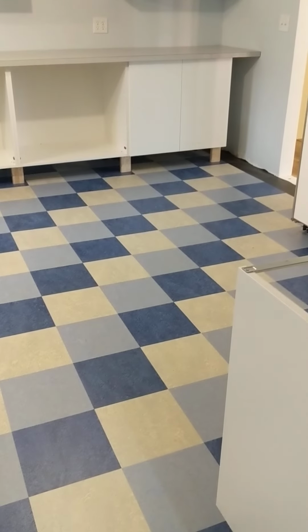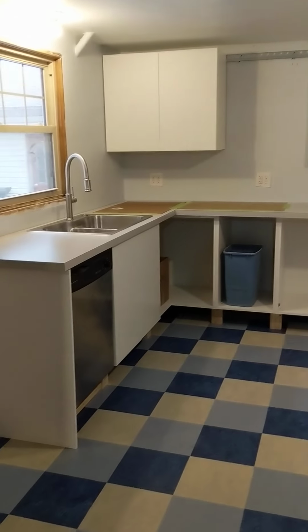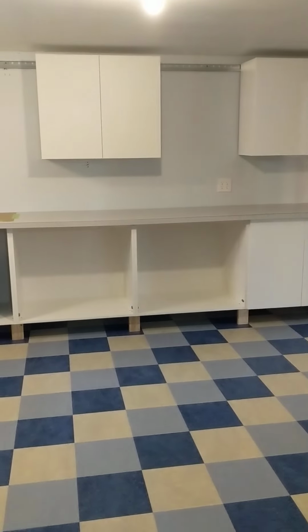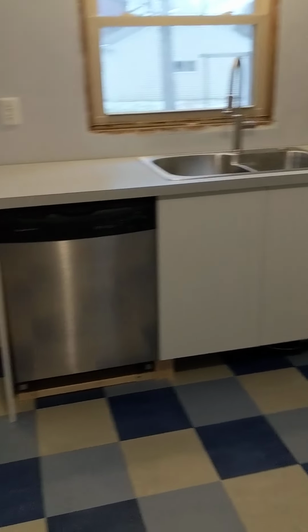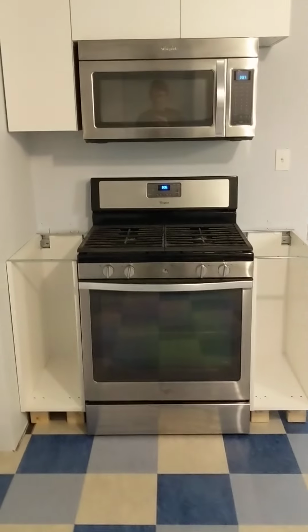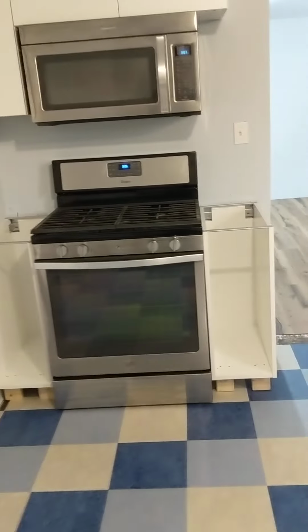We're digging the 70s middle school cafeteria look. Most of the cabinets are installed except for that one and that one, which are apparently on intergalactic back order. We may never see them. Hopefully we will. We still have a few doors and shelves, drawers and things to put together. Dishwasher is installed and works. Stove and the microwave are installed and are operating.